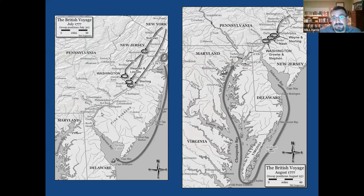They're eventually going to be spotted passing Little Egg Harbor, which is roughly where Atlantic City, New Jersey is today. That's when Washington starts to hightail it through New Jersey and heads for the Delaware River to get into a blocking position for Philadelphia. The British will temporarily come into Delaware Bay here at the end of July.